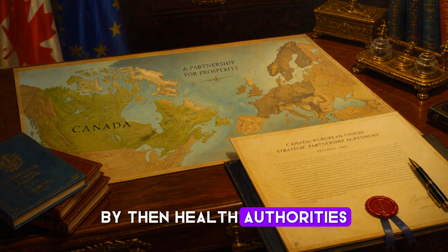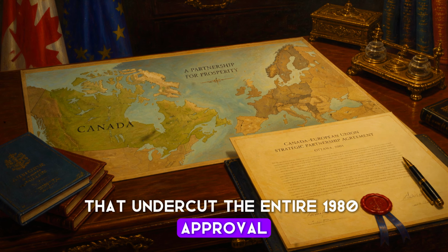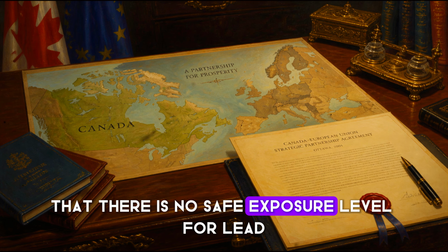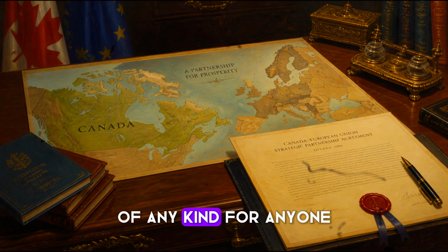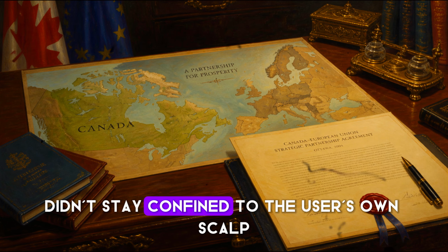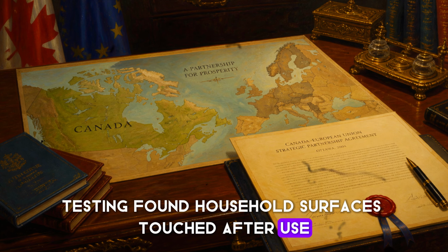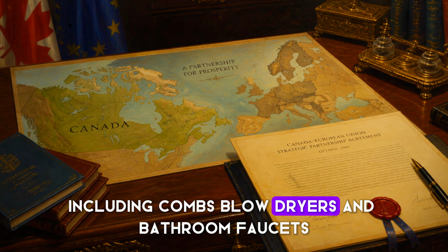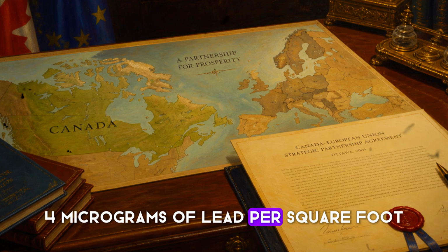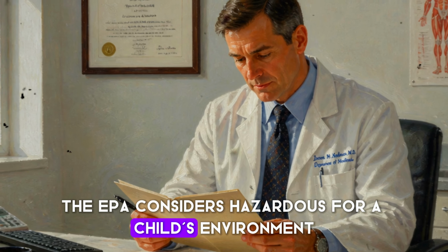By then, health authorities had already settled a related question that undercut the entire 1980 approval. The Centers for Disease Control stated plainly that there is no safe exposure level for lead, of any kind, for anyone. Researchers had also found that lead from these products didn't stay confined to the user's own scalp. Testing found household surfaces touched after use, including combs, blow dryers, and bathroom faucets, carrying as much as 28.4 micrograms of lead per square foot, more than 70 times the level the EPA considers hazardous for a child's environment.